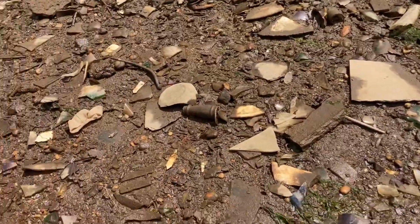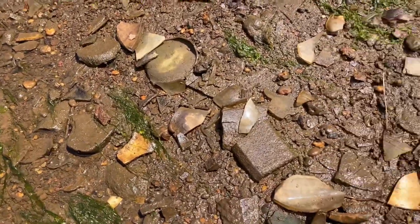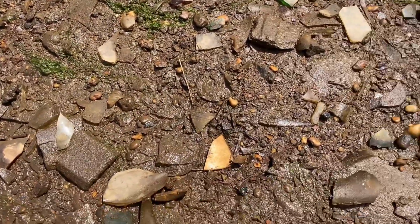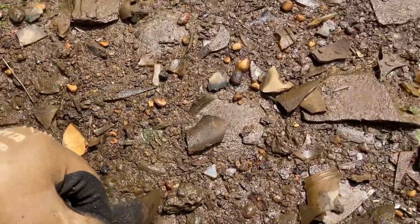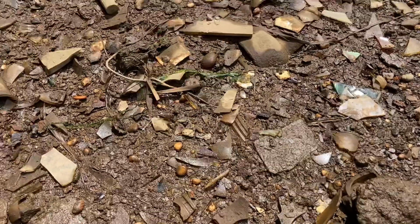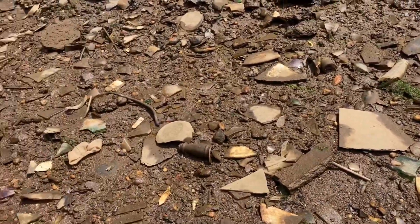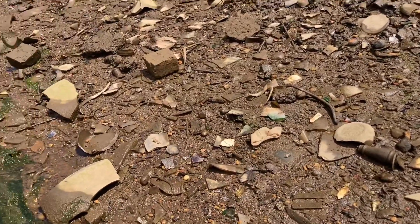So we scan some more, look for color, look for shapes. Even if it's covered in mud, you can sometimes pick out something perfectly circular or round. And now I move on.